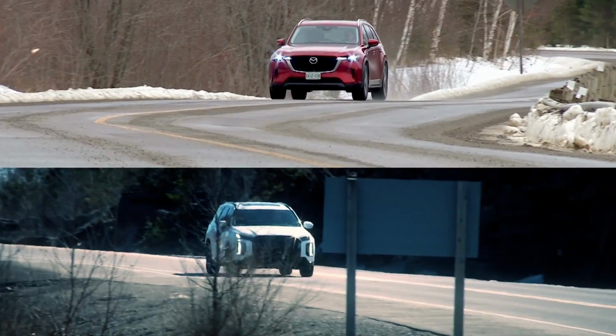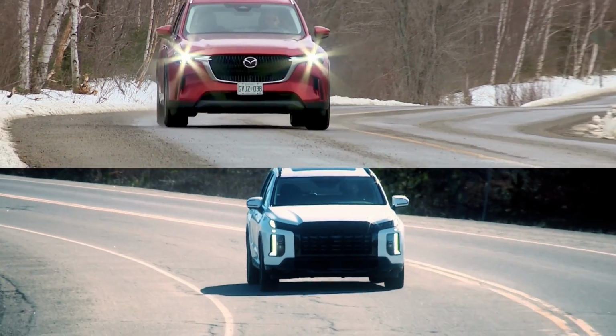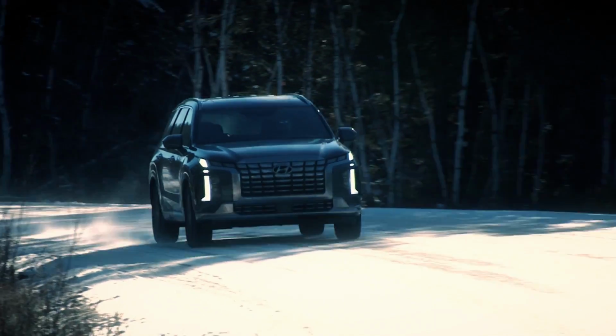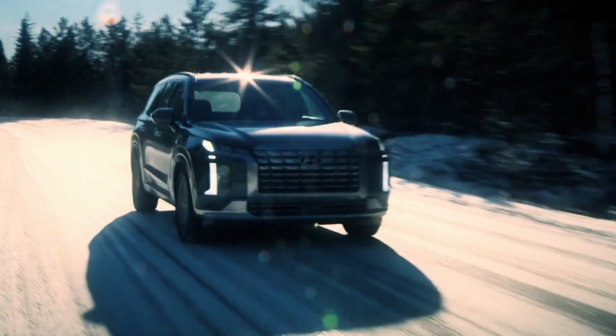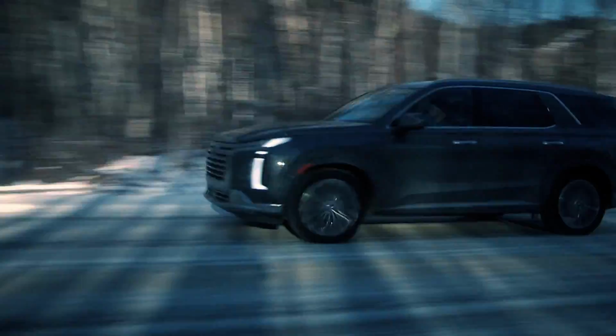Here they are, 2 of the most sought-after 3-row SUVs on the market today. And up on your split screen, it's the Hyundai Palisade Urban, priced at $54,700 Canadian. And we'll also be seeing the Palisade Ultimate Calligraphy, that's the top dog version, shown here at $58,300, on offer with 7 seats in the Calligraphy and 7 or 8 seat options in the Urban.